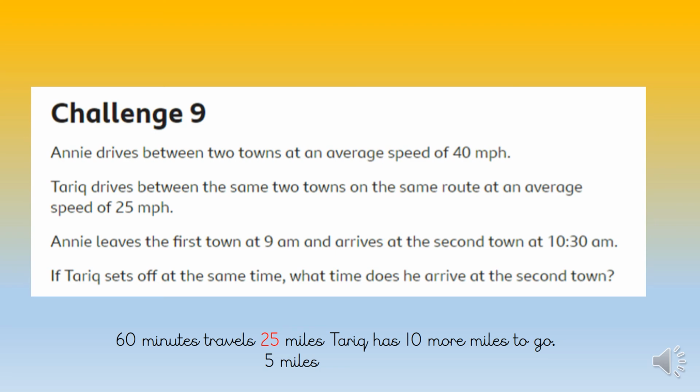So to do that, I need to divide the 60 by 5 as well, and that will tell me how long it takes him to travel 5 miles. Did you get that? It takes him 12 minutes to travel those 5 miles. So we know it takes him 2 hours to travel the 50 miles. We know that it takes him 12 minutes to travel 5 miles. So can that help you work out how long it takes him to travel the whole distance?